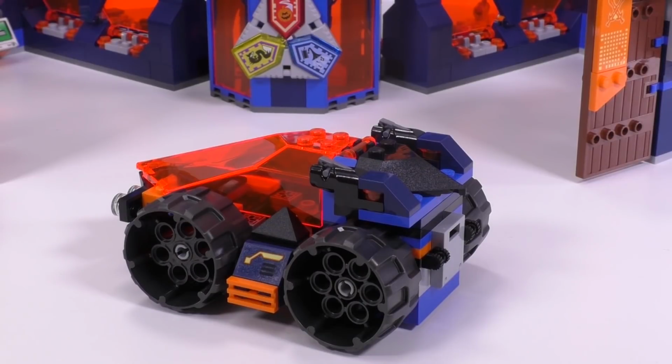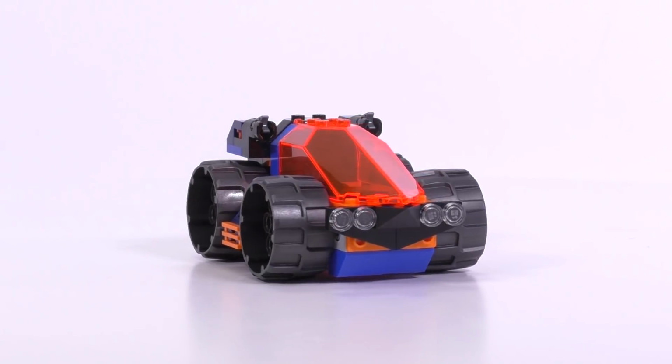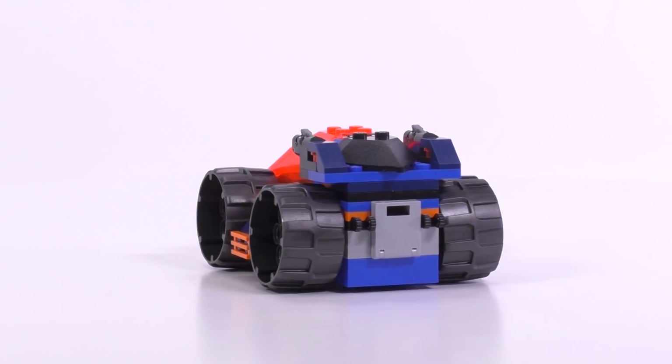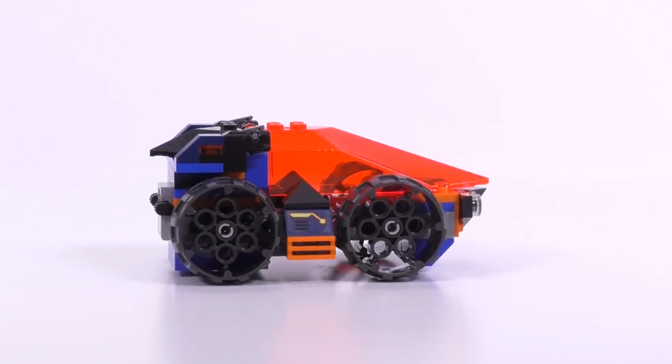As we are in the vehicles section, this is the Nexo Tank, part of the castle. That's a small Nexo Knights vehicle. Looks sporty with those big wheels and a very low suspension. I like this guy actually. And there is also this canopy piece that also reminds me of the Ice Planet with the design.